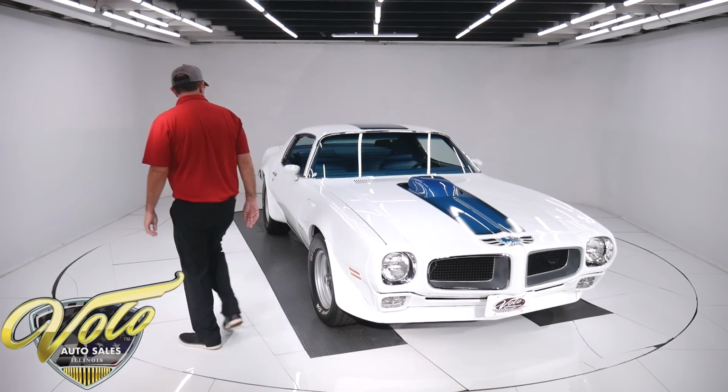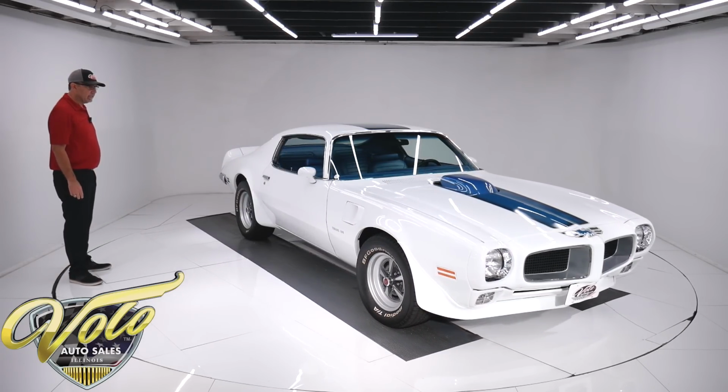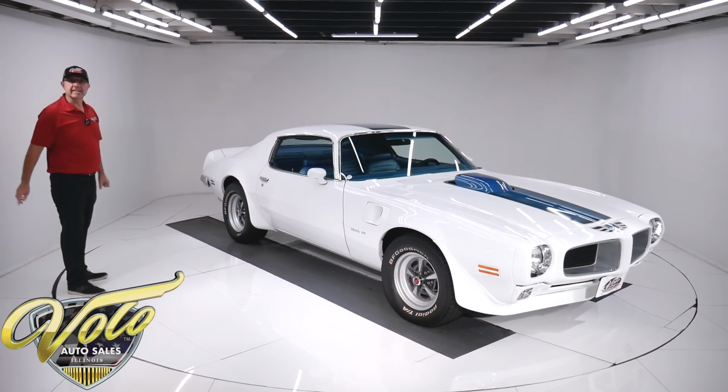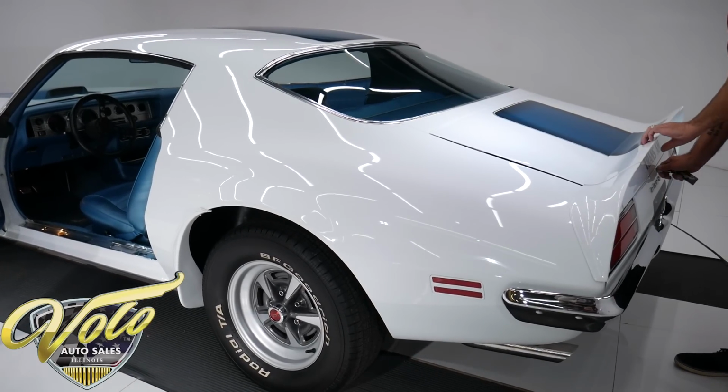So the outside of the car is really, really impressive, just like the underside. Now let's see if it's just as good inside. All right, let's see what it looks like in the trunk.